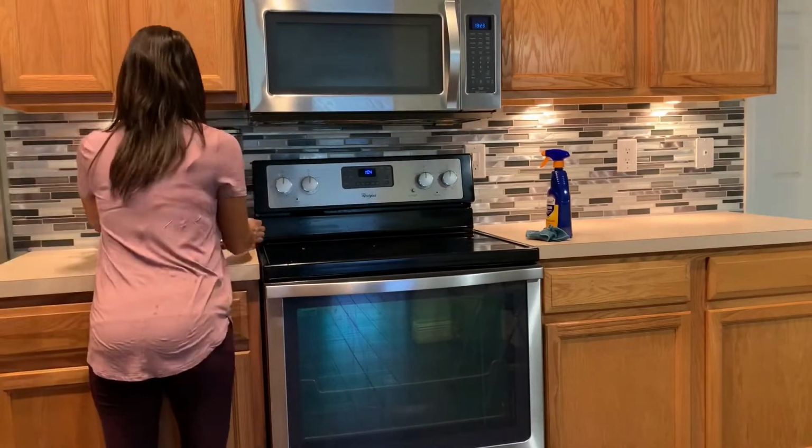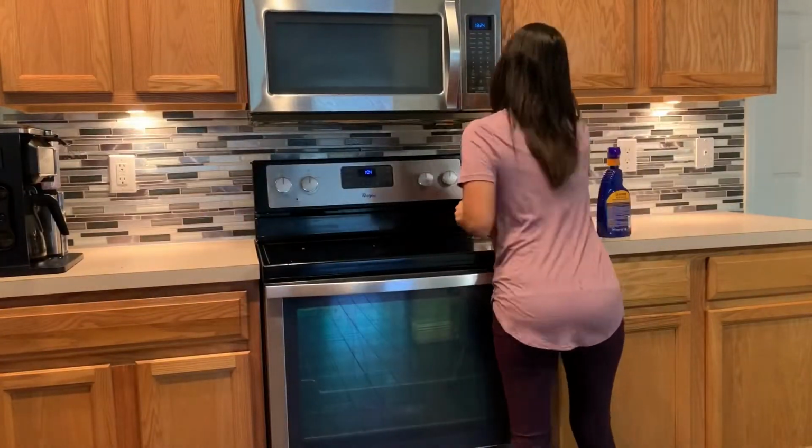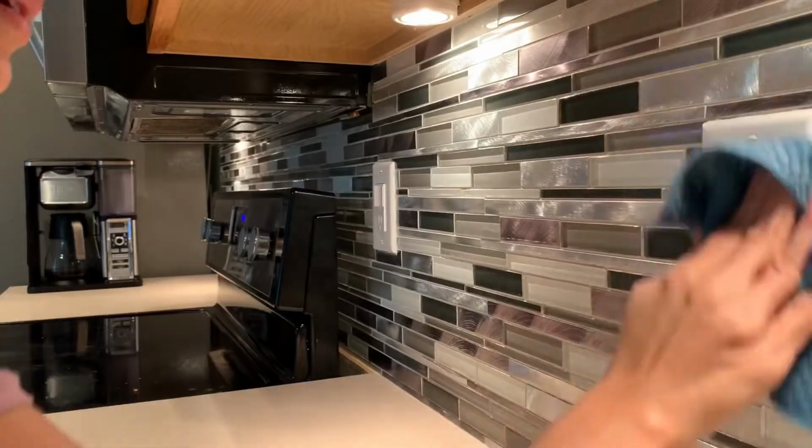Now, I am taking everything off of this side of the counters so I can go ahead and get started on really giving the backsplash a good wipe down.